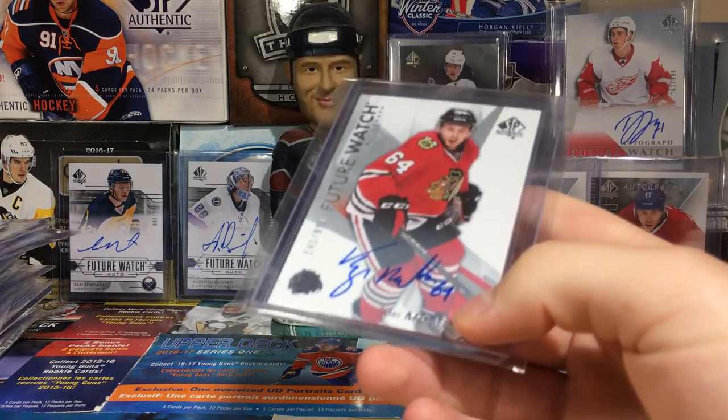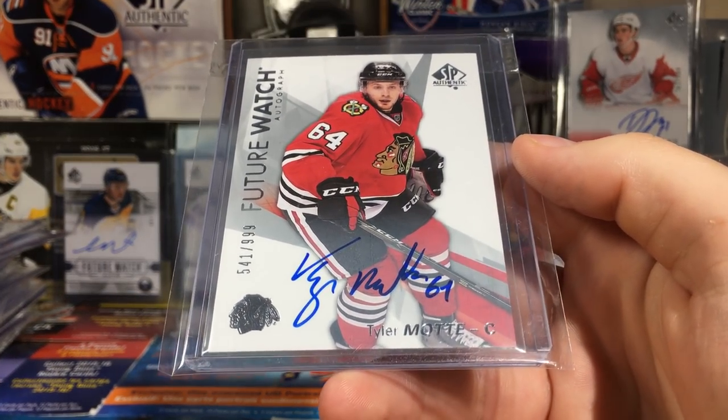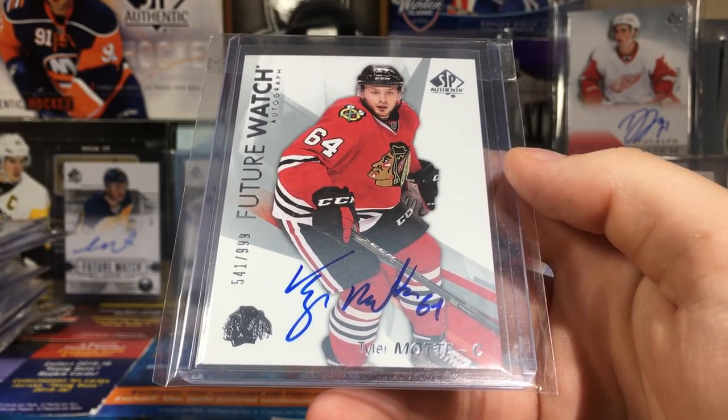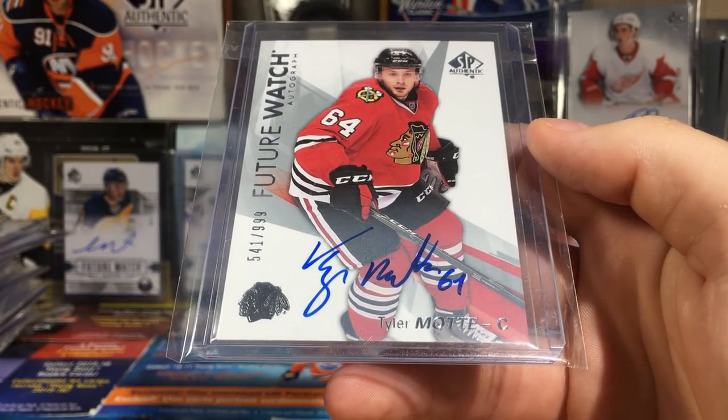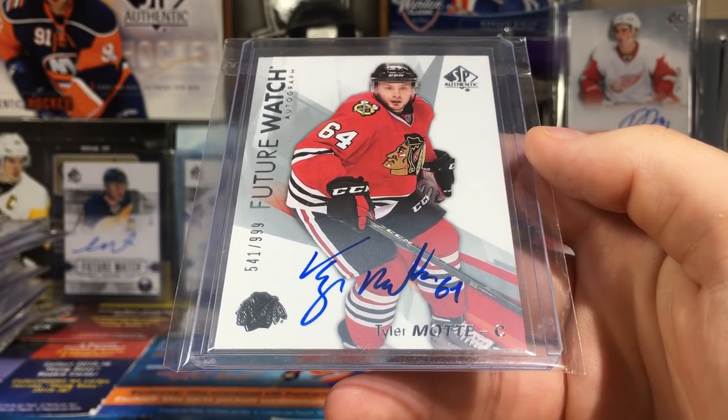Next up is one that's not too great. It's Tyler Motte. Now, he got shuffled around. He went to Columbus. And now he's on Vancouver. That was that Vanek trade that people are kind of on. But yeah, Tyler Motte. Meh.